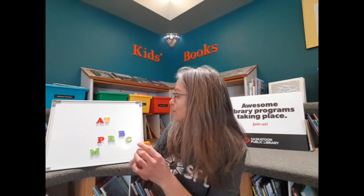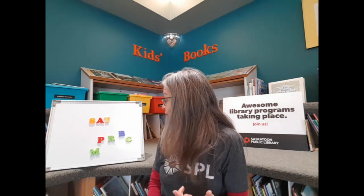I love S's too because they look a little bit like a snake. They're a little bit windy and they talk like a snake. They make a sound. S, s. So we have s, at, sat. So those are my words today. We had cat, bat, rat, pat, mat, sat, and at. All sorts of rhyming words. And you might want to take those words and make them into a poem.